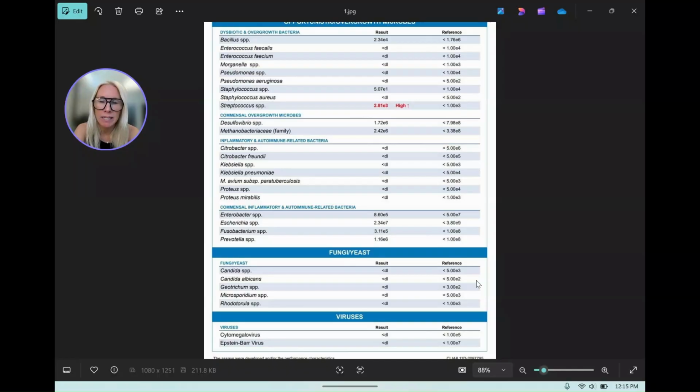Remember, the way to read this is the middle column is your result and the column on the right is the reference range. So you can still have a positive result, meaning that the DNA of that bacteria was found in your system, just at a lower level than we know generally causes agitation, right? So it's there with the ability to grow if the conditions are right. However, we really ideally would like to see none of these show up.